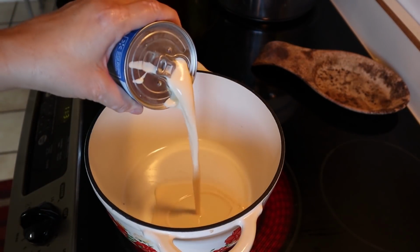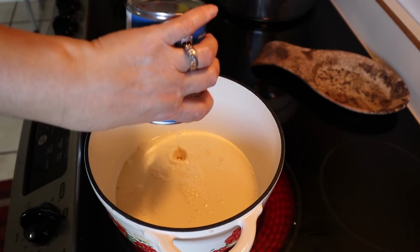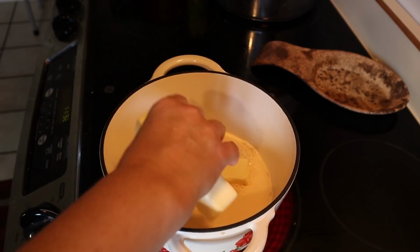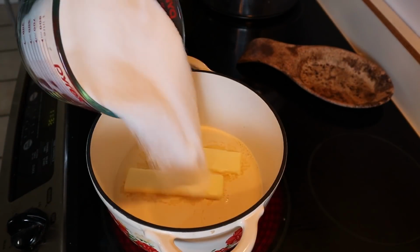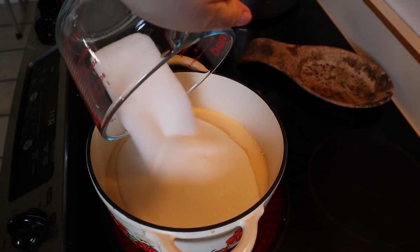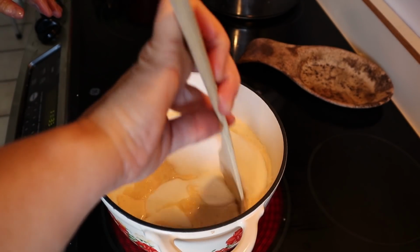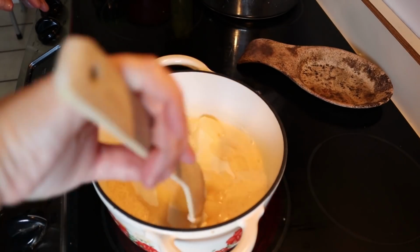Okay, we're gonna start with one can of evaporated milk, one cup of butter, and four cups of sugar. We're gonna stir and cook this until it turns to a soft ball stage.